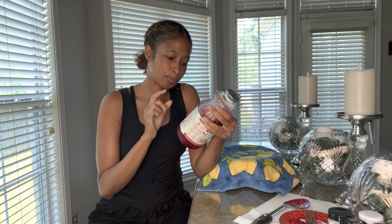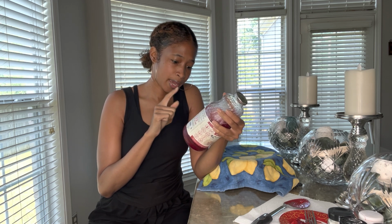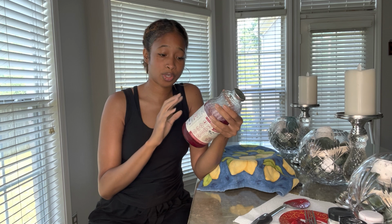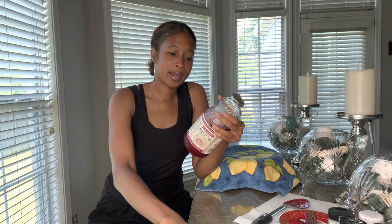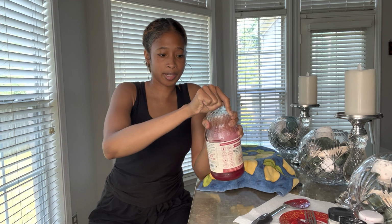Now this has no added sugar in it. It has 8% iron. It has vitamin A. It has calcium. It has potassium and vitamin C. So it's a powerhouse. Now it has beet juice. It has carrot juice, orange juice, and lemon juice, all right? So I'm just gonna try a little bit.